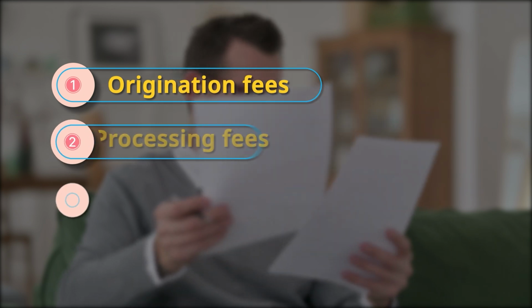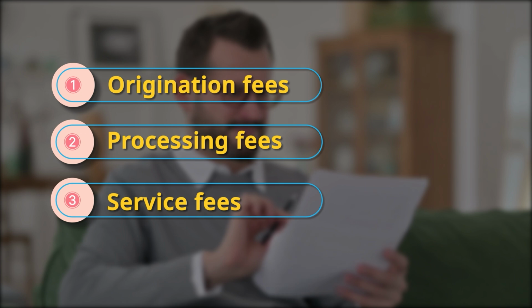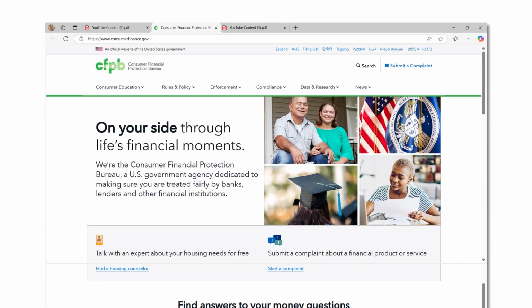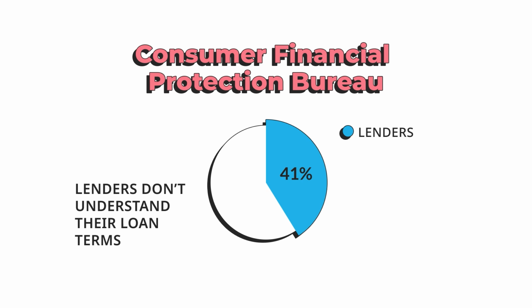What lenders don't always highlight is that loans come with additional fees: origination fees, processing fees, and even service fees. All these little charges add up, and when you take those into account, you get the APR. So, the APR is like the total cost of borrowing. It's the interest rate plus those other fees, which means the APR gives you a much clearer picture of what you're going to pay over time. Studies from the Consumer Financial Protection Bureau, CFPB, show that nearly half of borrowers, about 41%, don't fully understand their loan terms, which often leads to unexpected financial stress down the line.